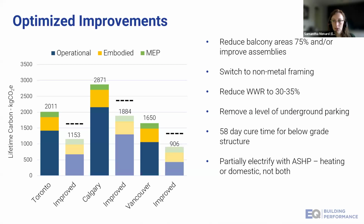If you're able to go a step further and have a bit more flexibility in your design, these are where we think you might be able to hit. The additional measures we did were either keeping that R9 performance target and removing balconies completely to improve your assembly, or keeping those balconies in, but improving your overall performance in other ways to R about 14, which may lead to thicker walls or other changes, but still not top of the line envelope. We kept double glazing, but switched to non-metal framing, which can have design considerations like fire code limitations, but if you can, it's great on both operational and embodied carbon.